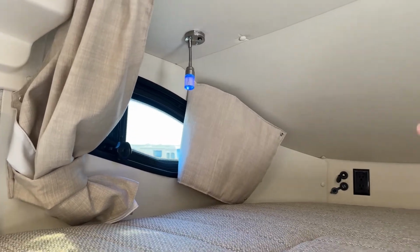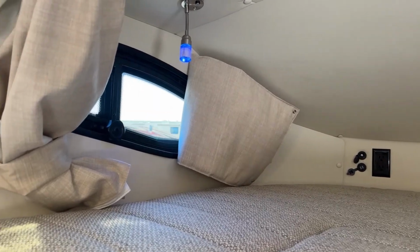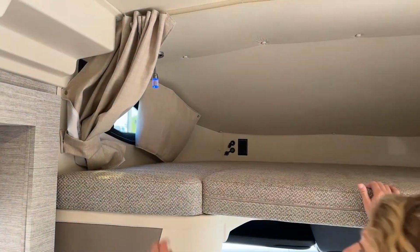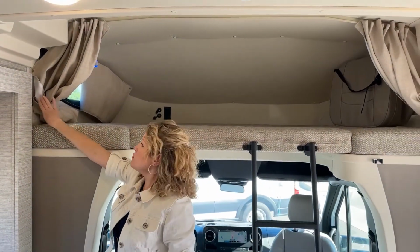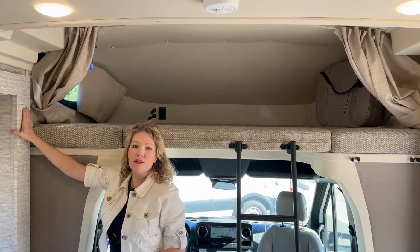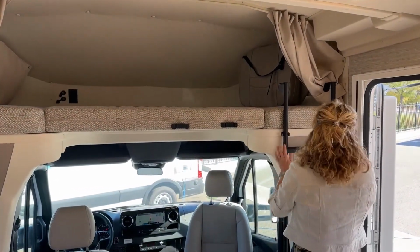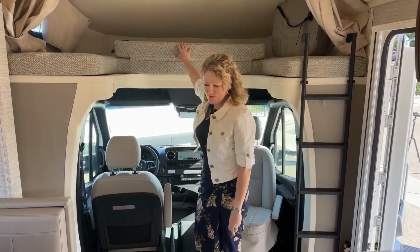I folded back that privacy drape there, but it does snap into place and makes it quite dark up there. And then of course you can see that there's a curtain pulled back here as well. So really nice privacy curtain. Just a bonus tip, if you do happen to buy one of these, make sure that it's tucked away when you put your slides in and out. It can jam up the mechanism there if you forget. So again, easily stores away. And then we can have that really nice headroom again when we flip that up.